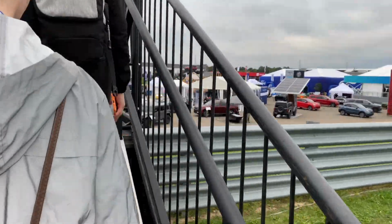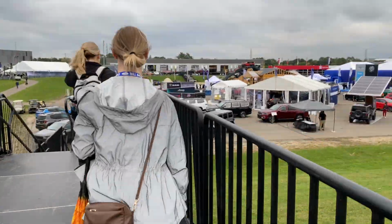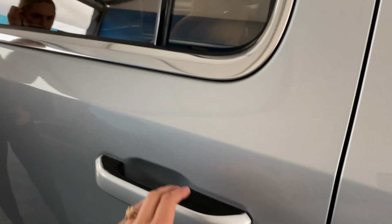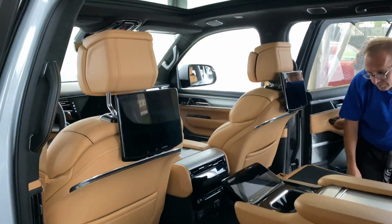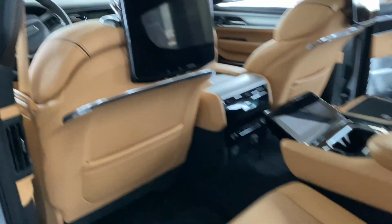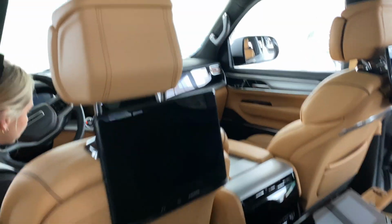All this was set up on the track, so we were going into what's typically like a burnout pit, heading down into seeing Ford and FCA. We checked out the Grand Wagoneer, which is gorgeous inside, but not my favorite outside. I think the Grand Cherokee turned out being a little bit better looking, but that's just my opinion. Don't come at me. It's beautiful. I would totally drive the Grand Cherokee.